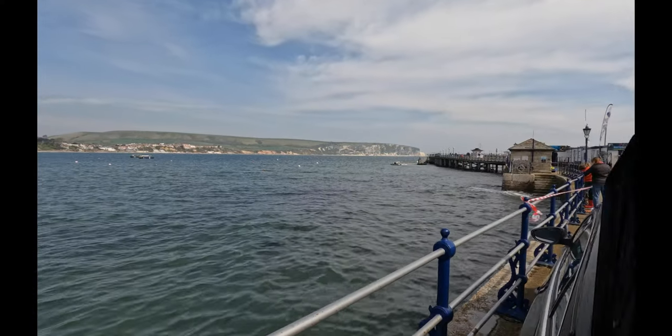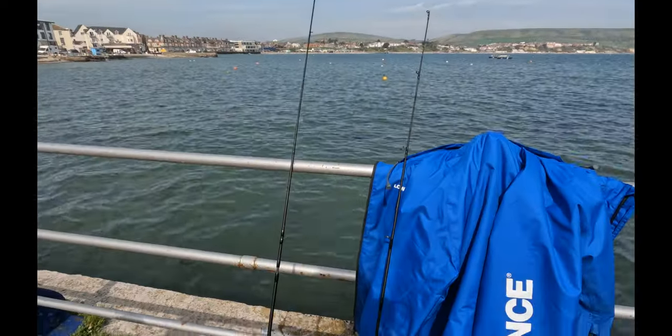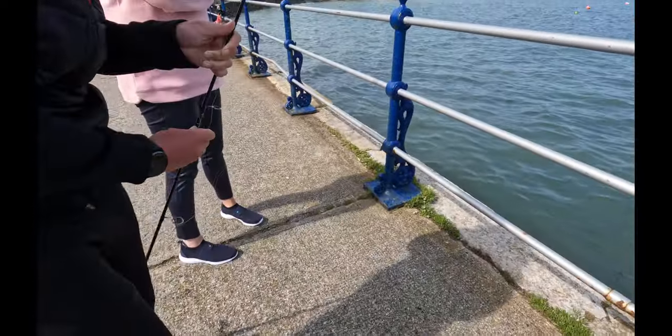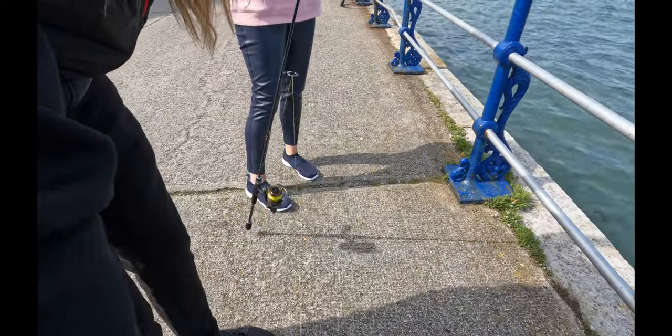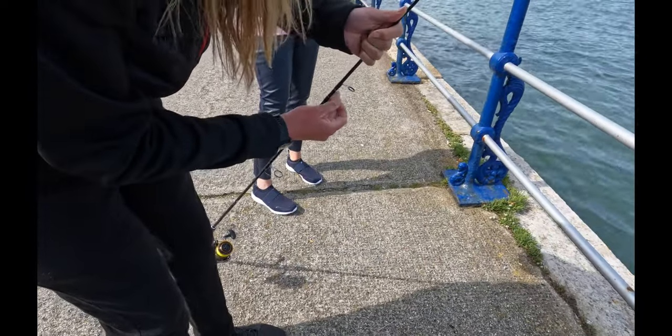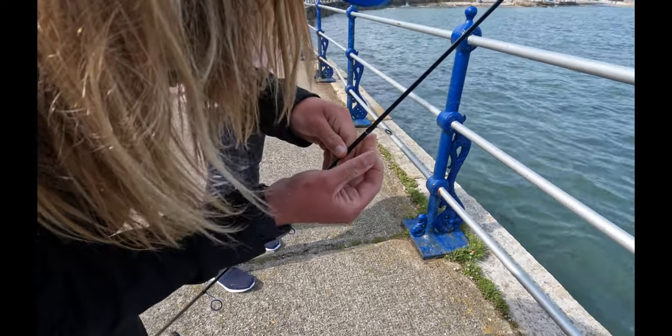So today we are fishing at Swanage Pier. He's just setting up his gear. What have you got? LRF rod? Yeah, light fishing gear, with some light line.